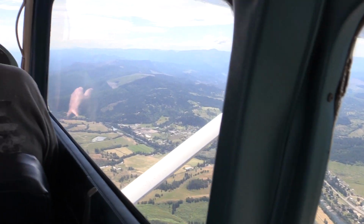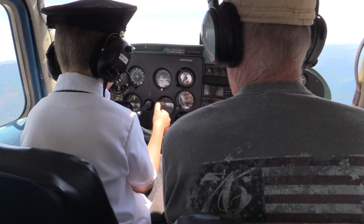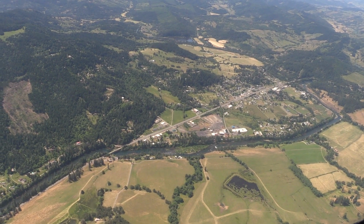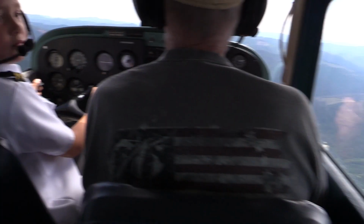Okay, just kind of relax your hands, don't be pulling, and we'll just let the airplane fly itself, kind of. Just go that way. Huh? It's going to glide. Yeah, right down there.